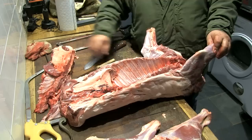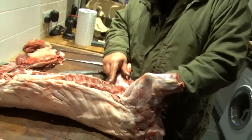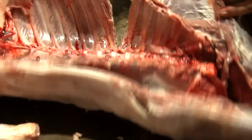Now we're going to take the shoulders off, and I would go 6 bones from the front. So the first rib starts there. 1, 2, 3, 4, 5, 6. So 6 bones there. And you cut down in between the ribs. There. And obviously you turn that over, so it's going to level up on that side.